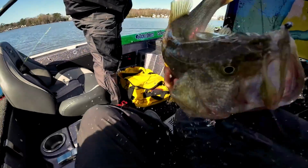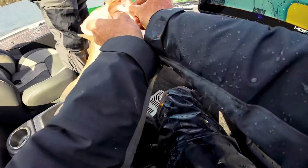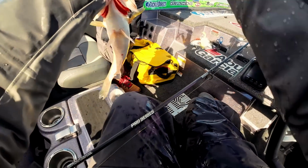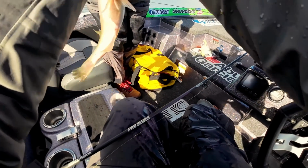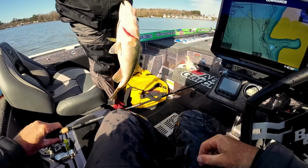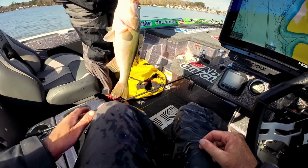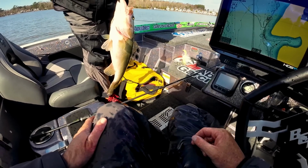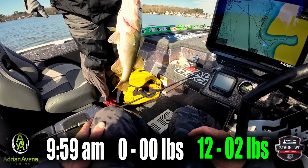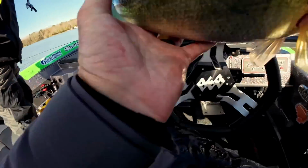Yes. Yes. Not a giant, but a nice one. Dude, this might be the deal. I'm telling you, it's awesome to be able to figure something like that out. Yes. Guys, it's hard to get a jerkbait down there. 3 pounds, 9 ounces. 3-9. Nice one. It's hard to get a jerkbait down there.